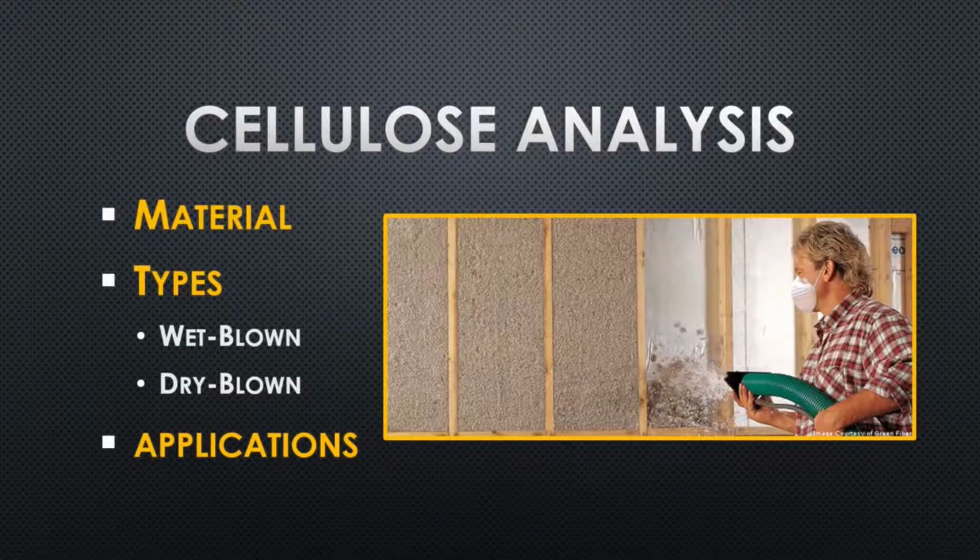Cellulose is the oldest form of home insulation. It is a loose-fill insulation made from 80% recycled paper, consisting primarily of newspaper, but also including some cardboard and other appropriate papers. It is chemically treated with non-toxic borate compounds to resist fire, insects, and mold. There are two types of cellulose: wet-blown cellulose, which is applied in a range of densities, typically between 3 and 4 pounds per cubic foot.